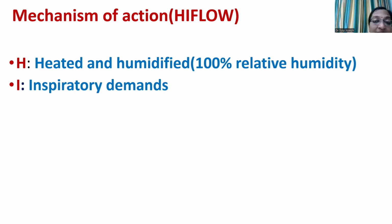Then second, a mnemonic for the mechanism of action. H is heated and humidified. I, inspiratory demands. That is what I already told you. What is inspiratory demand? You are keeping a high flow, more than the alveolar ventilation. When you keep a high flow more than the alveolar ventilation, and the HFNC cannula is covering only 50% of the nares, there is a chance that other air is entering through the remaining part of the nostril. Clear? Suppose it is a 10 kg child, through the cannula you are keeping at like 20 liters, but the alveolar ventilation of the child is only 6 or 8 liters. So it is kept at a high flow, and naturally the room air will not enter inside. So the inspiratory demands are actually met, and that is why if you keep the HFNC at 45 FiO2, the 45 FiO2 will be correctly delivered to the child.